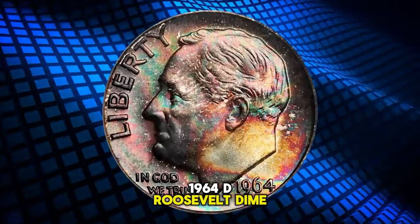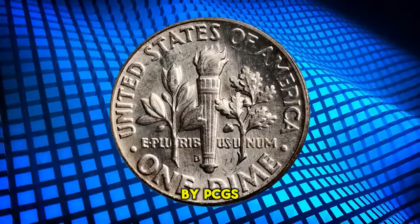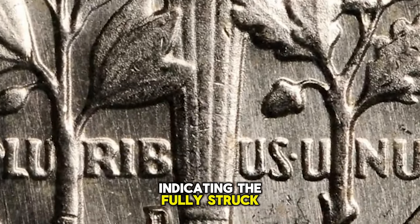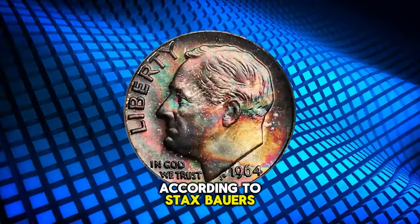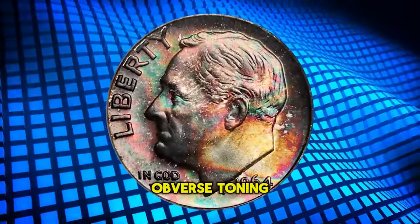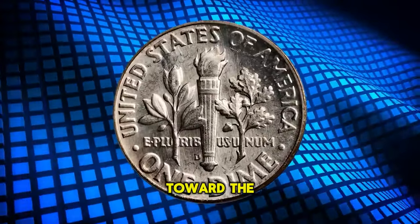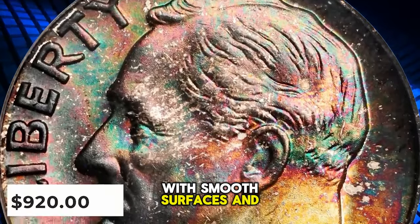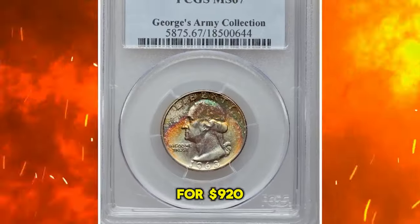1964 D Roosevelt dime with attractive toning. Graded as MS67 FB by PCGS. FB stands for full bands designation, indicating the fully struck motifs of the torch on the back side of the coin. According to Stack's Bowers, dominant charcoal copper obverse toning yields to splashes of more vivid gold, blue and pink iridescence toward the lower right border. Untoned on the reverse, with smooth surfaces and billowy mint frost throughout. It ended up selling for $920.